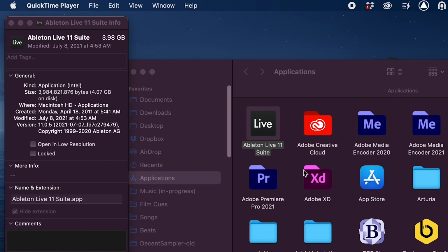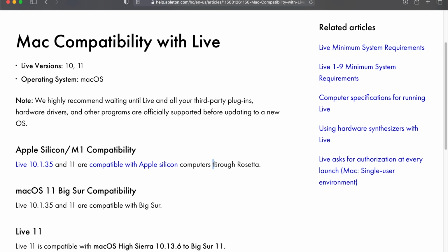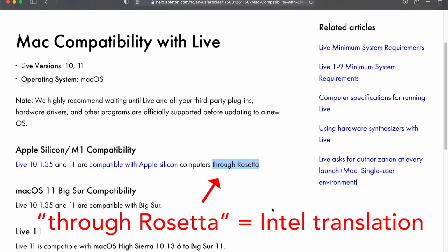That being said, the DAW that I use most in day-to-day music production is Ableton Live 11. Ableton Live 11 has not been updated yet. They're still releasing versions that are compiled against Intel only. It's not a huge deal breaker or anything. I still use it, but I do feel like the CPU meter is a little bit higher than it should be for the amount of tracks I'm using.